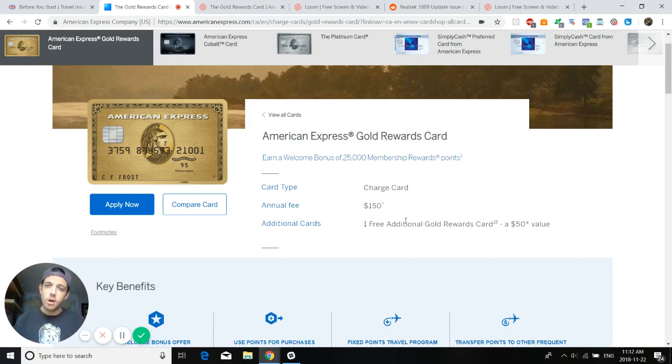But a charge card is a lot different. You're going to have to pay the charge card at the end of every single month. So if you spend $10,000, you're going to have to buck up that $10,000 at the end of that month. And if you don't, then it's going to automatically be, I think, just over a 30% interest charge if you don't pay that at the end of the month. So there's no minimum balance due. You have to pay the card off in full if you have a charge card. So that's one of the main differences between a charge card and a credit card.